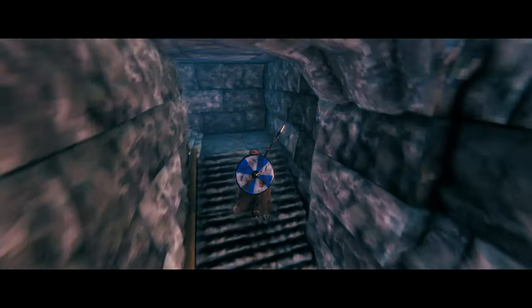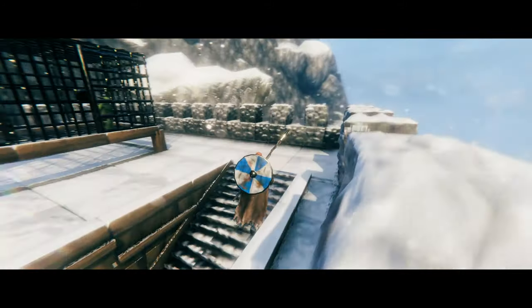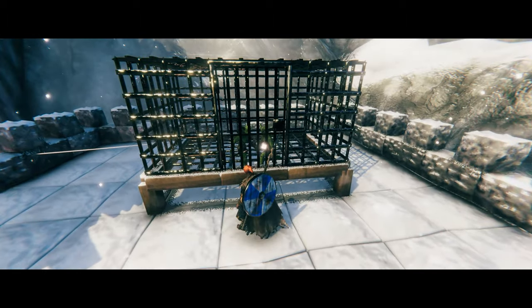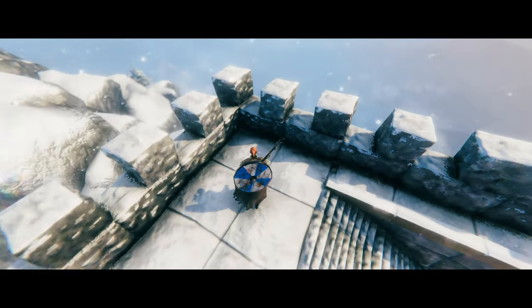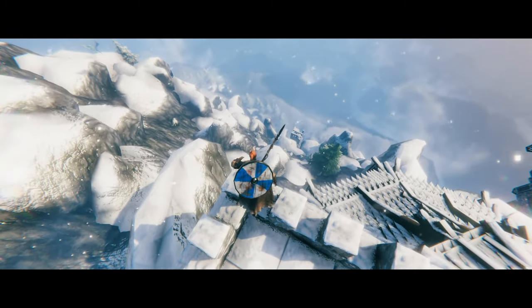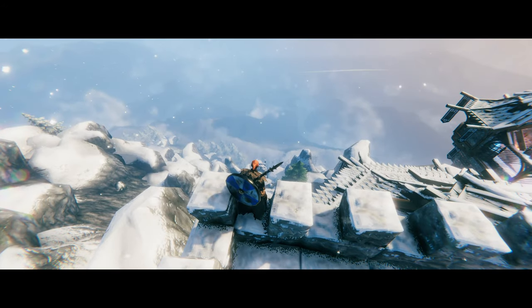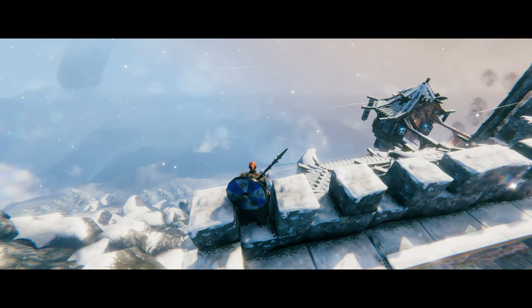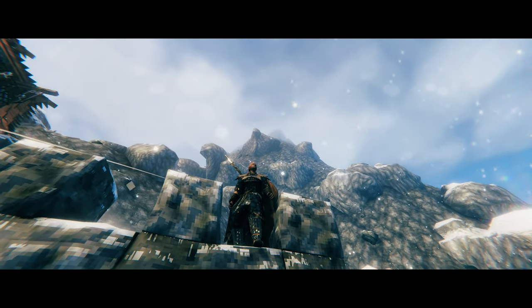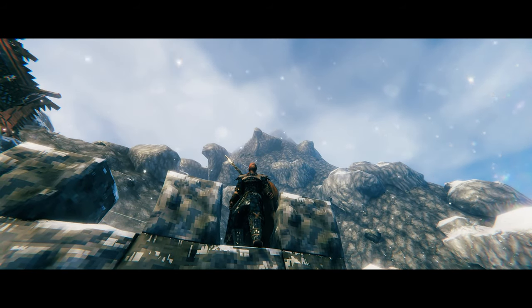And then up here is a little roof area where there are two goblins. And this is actually a pretty cool view from up here. You can see how unbelievably high it is. You can barely see the bottom there. And the top's all the way over there. The top is actually above the clouds.